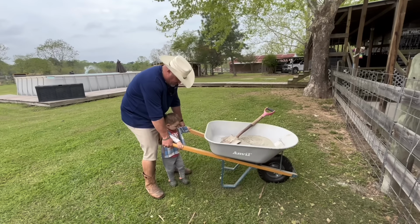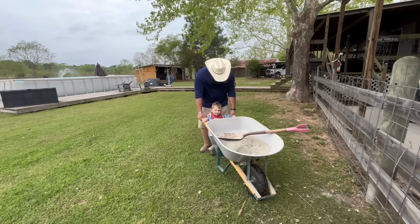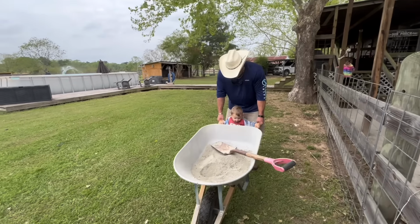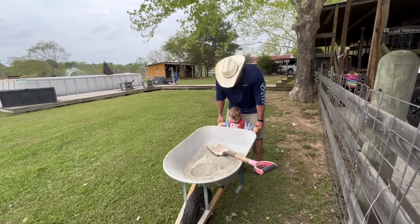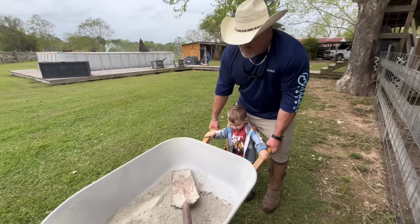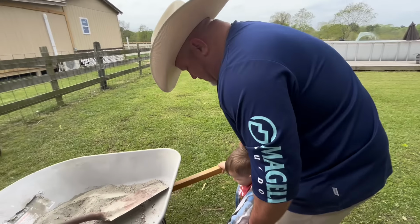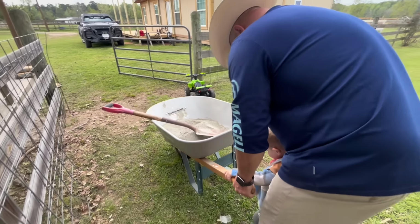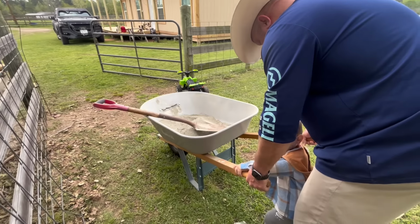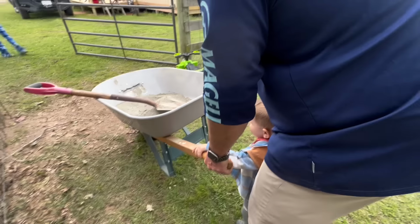All right, let's go, Cash. Come on, turn it, Cash. Is it heavy, buddy? Turn. All right, Cash. No. Push. Push, Cash. Come on, push it, Cash. Cash, say it. Say push. Push it. Yeah. Okay. Push it, Cash.